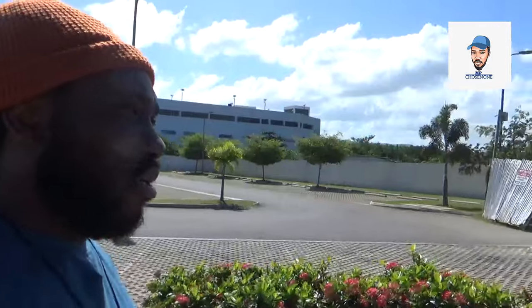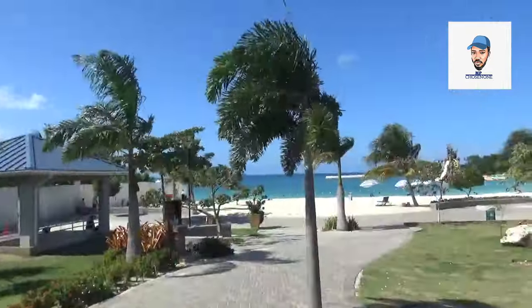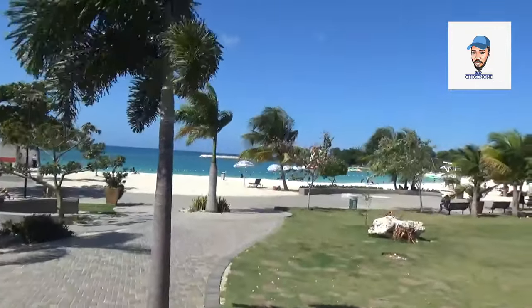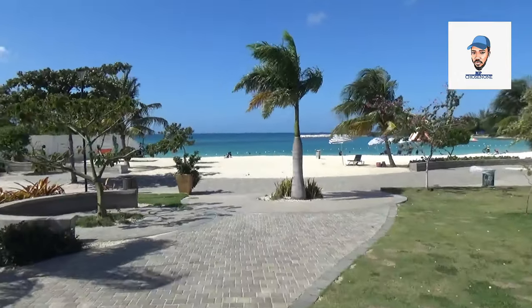Yeah, so I'm not sure what's the name of the beach yet. What they have called it, but we used to call it, back in time. It's beautiful in Jamaica. There's a lot of white sand and beaches.